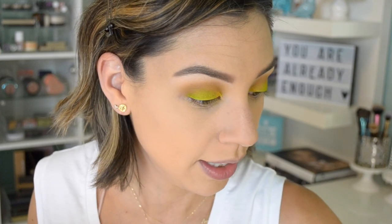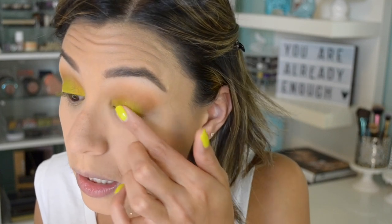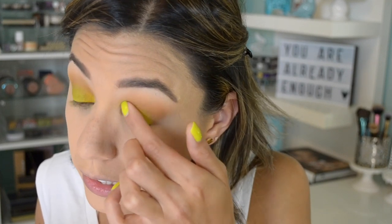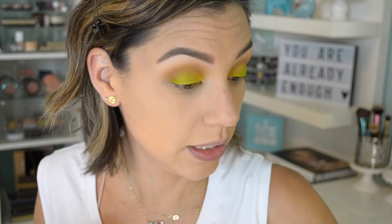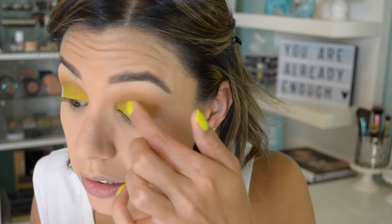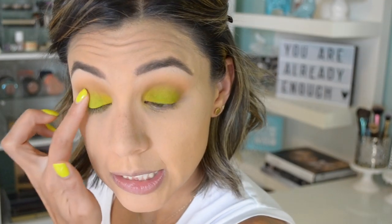I'm gonna go in again with Thrash from the Electric palette and just go back in, blend that in nicely. I'm just kind of giving it a light little rub. Is it even sticking? I don't know. Okay, there we go. Same thing on the other side. And I don't know if you guys can tell, but I'm kind of blending it up as well, moving up into the transition so that I don't accidentally get another cut crease and then get all salty about it. And then we have to do the lower lash line and then a little pop of color on the inner corner.